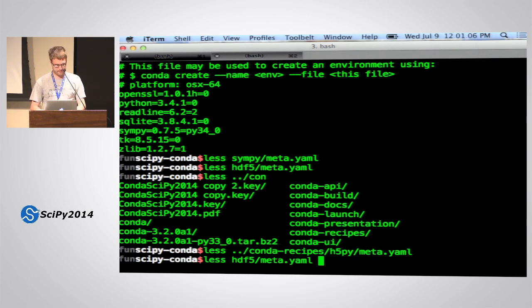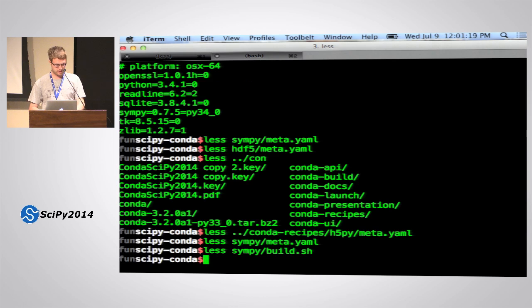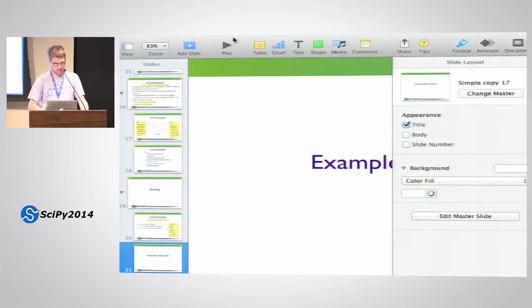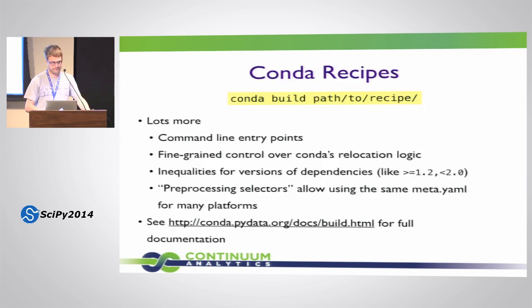And then there's some extra metadata. And then as far as building, all you do is put in the build script what you would do to build and install the package. So here for SciPy, I'm just running setup.py install. For HDF5, I do a configure, and the important thing here is this prefix equals prefix. This will make sure that you install into the special build environment that Conda creates. Conda just creates a special environment, installs everything in there, and then whatever was installed, it wraps up into a Conda package.